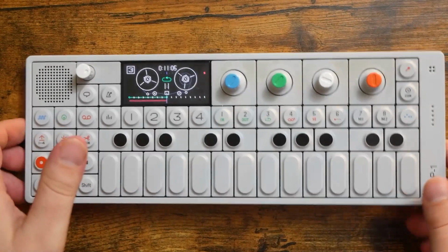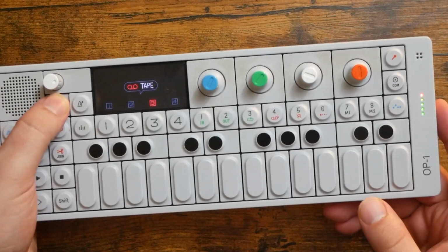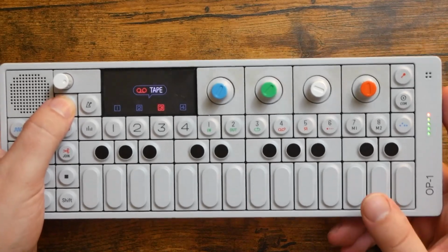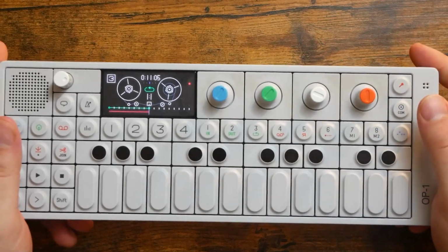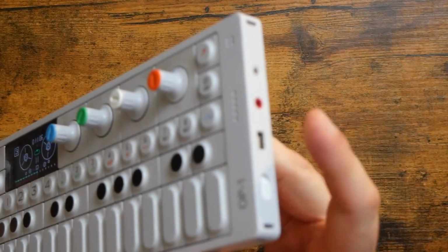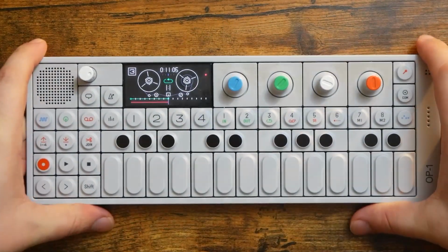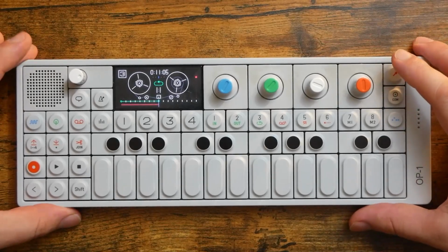Of course, we are completely portable here with a ridiculously long battery life. I haven't charged this thing in weeks and I'm still at like full, which is crazy because I use this a couple times a week. Onboard microphone for sampling, built-in speaker, built-in radio for sampling, dedicated line in for sampling. Yeah, the OP-1 is definitely an awesome instrument if it is something that you're into.